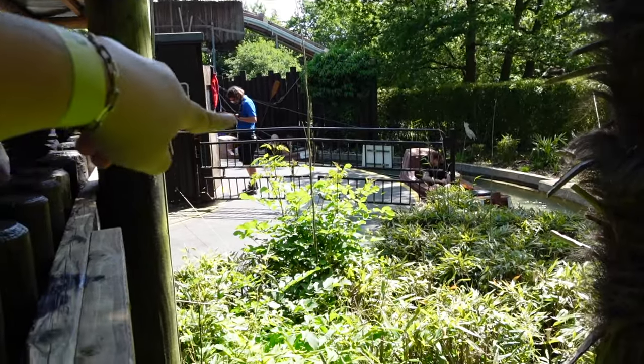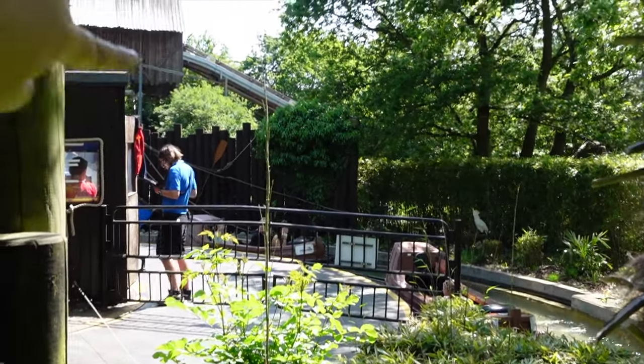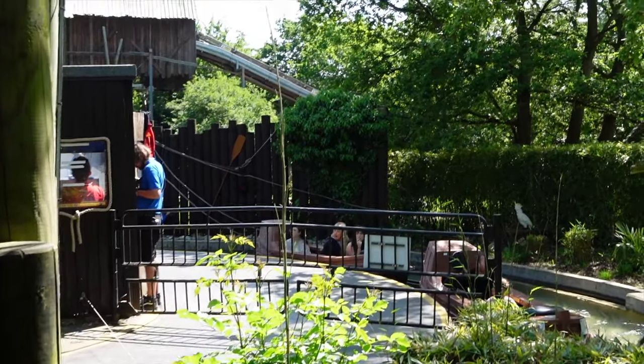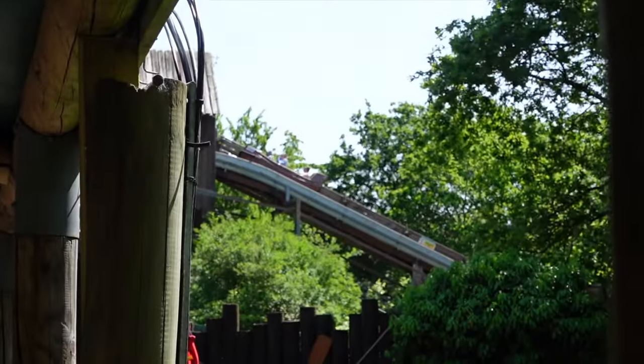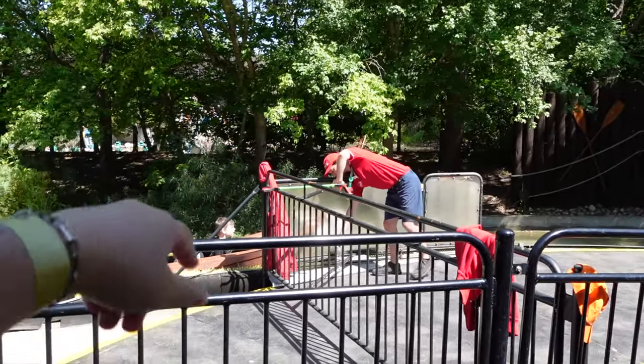Anyway, you can see the ride here a little bit. As I said, it's a log flume attraction. You can see one going up over there. Again, I'm not going to be able to vlog it because there's no filming at all on the attractions here. So I guess I'll speak to you after the ride. Hopefully I'm not going to be too wet. We'll see. Oh my God, you can see the splash. Did you see it?